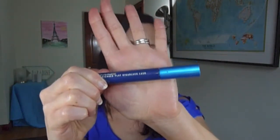Next, I have a mascara, and this is not something I've heard talked about too much. I actually bought it though because Tiffany D talked about it in one of her favorites videos a little while back, and it's MAC Extended Play Gigablack Lash in black. I don't even know if this comes in a color that's not black, to be honest with you, but it's a lengthening mascara. It's supposed to lengthen and curl.